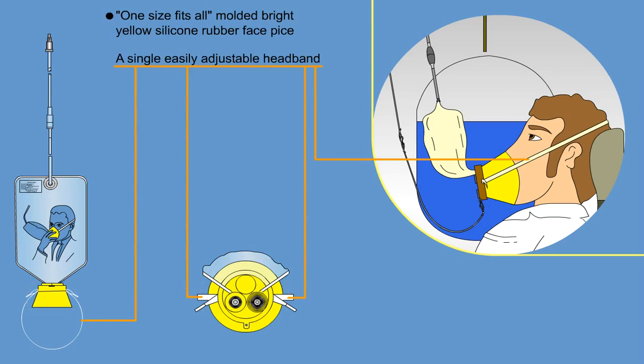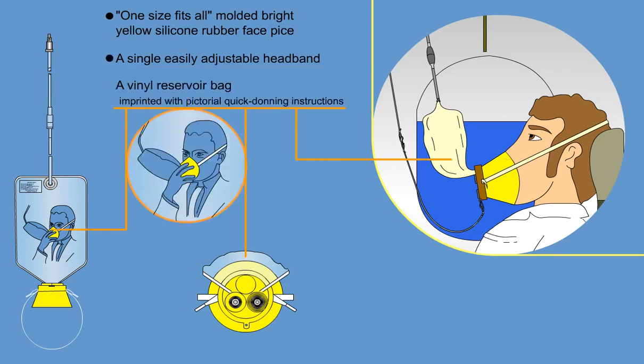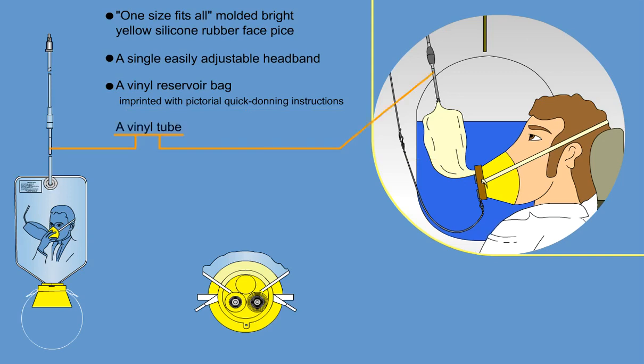A single, easily adjusted headband attached to the facepiece valve plate secures the mask to the face. A vinyl reservoir bag imprinted with pictorial quick donning instructions is attached to the facepiece at the plastic valve. The oxygen flows through a vinyl tube attached to the reservoir bag. The other end of the tube is connected to the chemical generator outlet and to an inline flow indicator, and then into the reservoir bag before entering the mask.